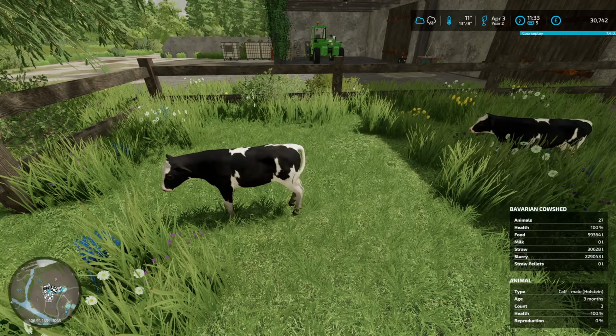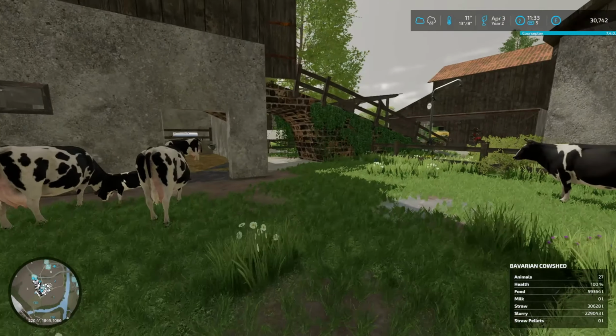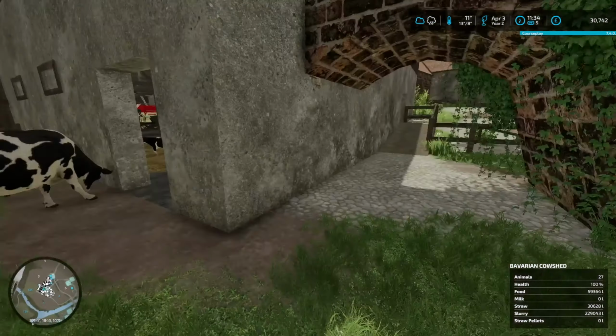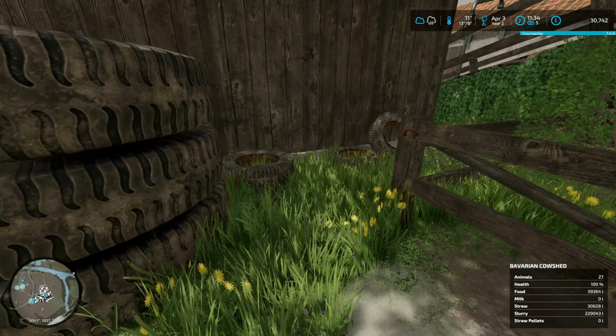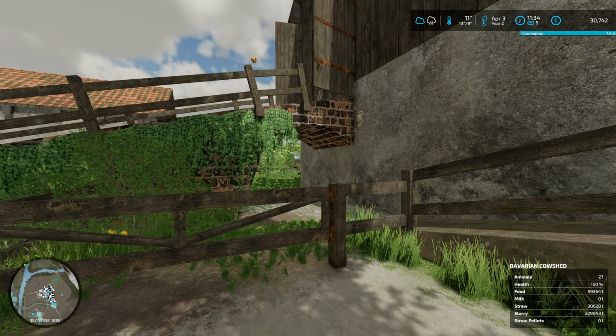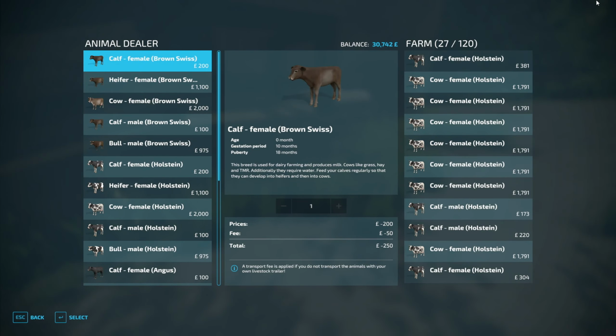Yeah, little calves. Hello. In FS25, I've seen they are going to be specially animated, so younger animals are gonna be more lively, more playful, more jumping around, because right now they all have basically the same animation. Okay, let's see. The trigger should be somewhere over here. Yeah, we have 27 animals.